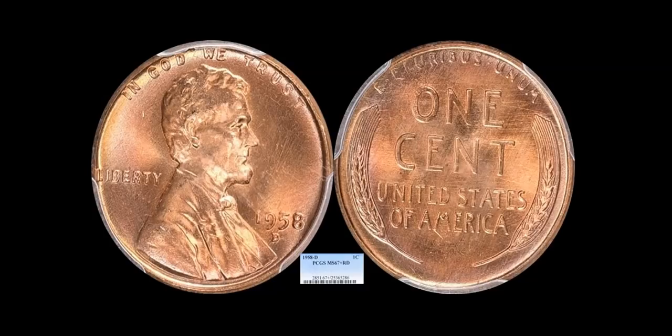The first one I wanted to talk about is this 1958D Lincoln Wheat Cent. This one grades out PCGS Mint State 67 Plus full red. Me personally, it's not a fantastic coin on its face. If we look through, keep in mind these little scratches that you see, this kind of foggy haze, and right here on the reverse as well. This is actually on the slab holder.